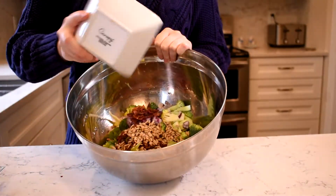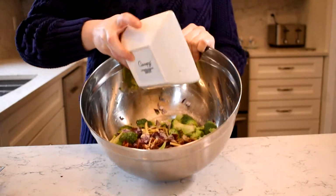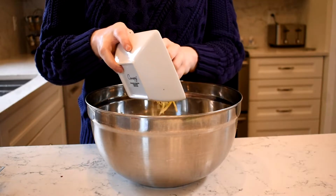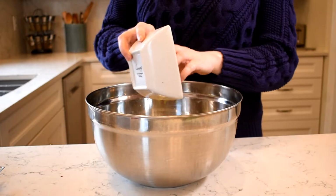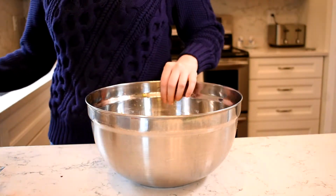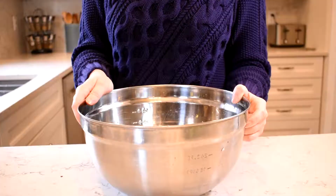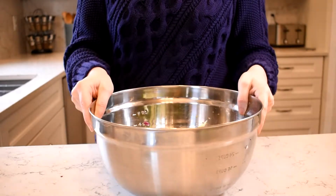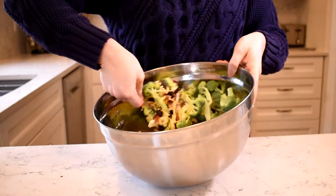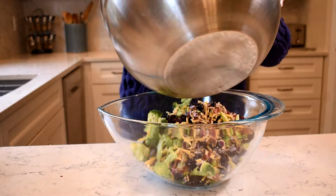Add to that 1/3 cup sunflower kernels, 1/2 cup shredded sharp cheddar cheese, sharp cheddar cheese. Got it. The last ingredient we're adding to our salad is 1.5 cups of craisins. Give it a shake. Give it a stir. Transfer it to the glass bowl you should have been using in the first place.